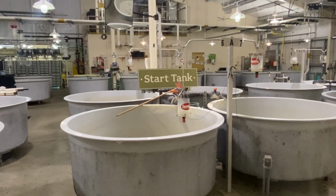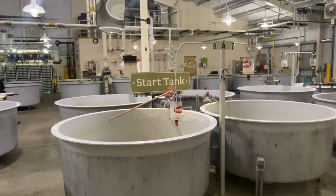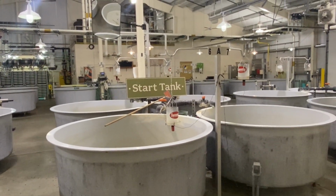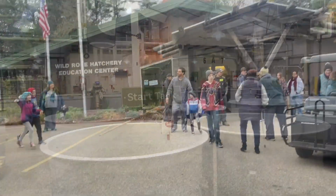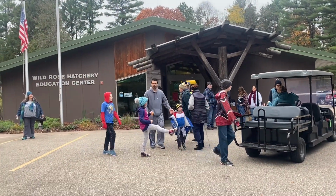And then the coho started spawning already. So we have put them in our hatchery across the highway.